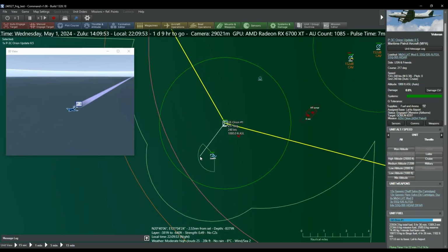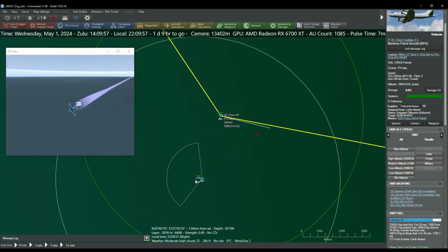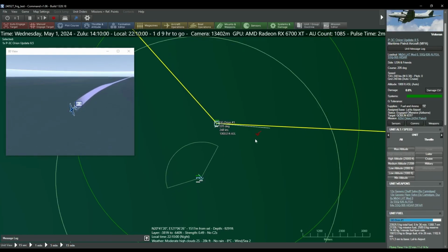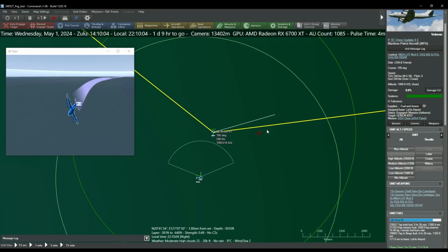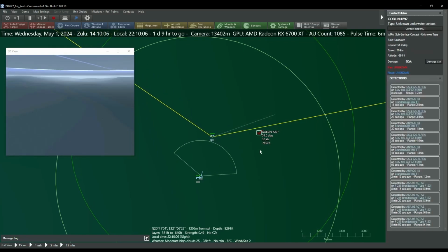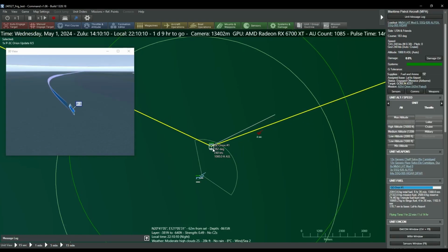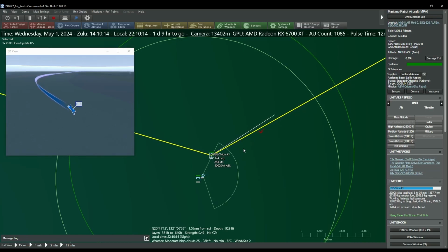Also, can you please mute this for me? Thank you. The helicopter can probably just return to home. The Orion will have to do the shooting. You can see here, this thing is moving at 30 knots now. That's crazy fast for a submarine. This is even going to be a challenge for our torpedoes to keep up with.